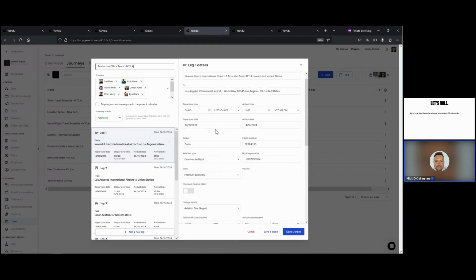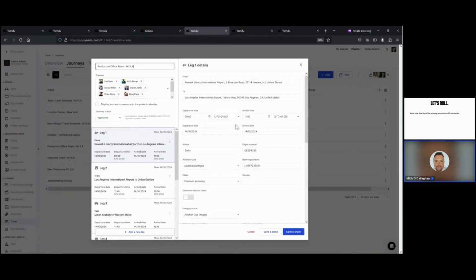So the costs, the environmental information, the type of flight, the booking number, the vendor, the emissions, when people start and finish. It will even factor in time zone differences as well, so that the system won't get confused if you leave at a certain point in one location and arrive then at a confusing time in another. It'll factor in that there are time differences between the places. So I can enter where we're traveling from and to, and then keep track of all of that information right here.